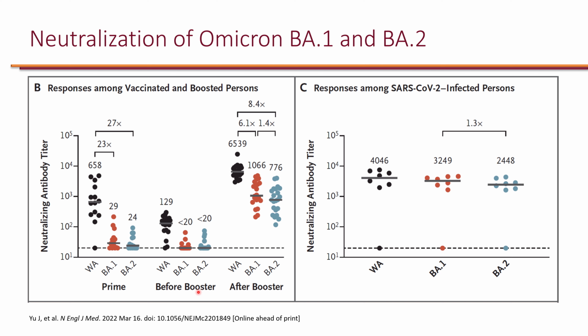Now before booster, this is basically before the third dose. So this is at 6 months after the initial vaccination. So these are people who received their second shot, and the sera was from 6 months after that. And you can see that there is still a significant reduction in neutralization for both BA.1 and BA.2, so that's pretty bad. However, we can see that after the third dose, so this is at least 2 weeks after the third dose, you can see much improvement in neutralization for both BA.1 and BA.2. So this is very promising.